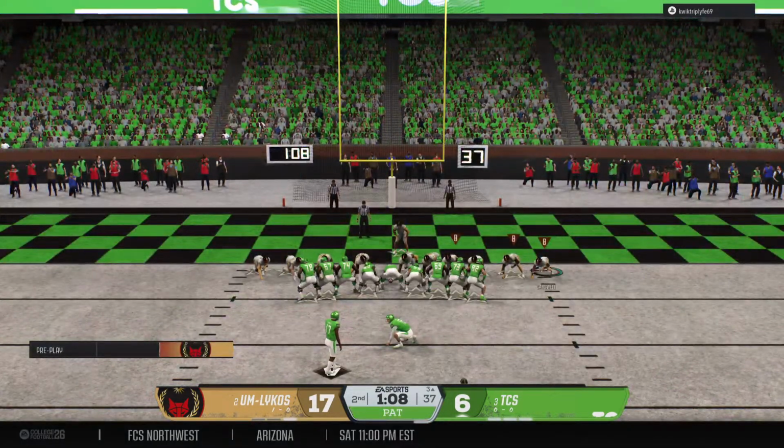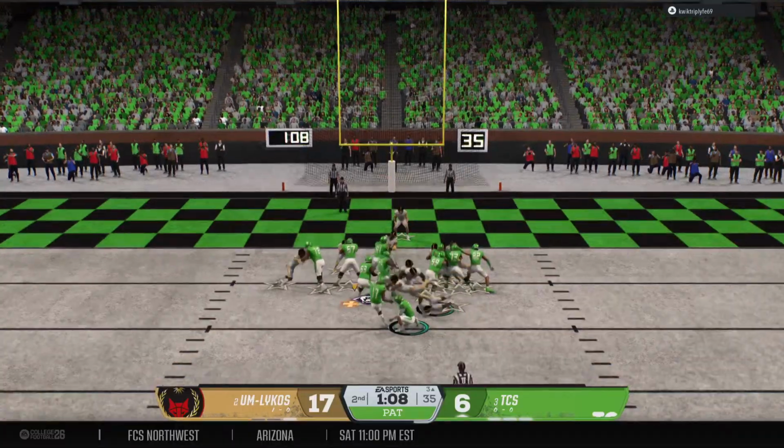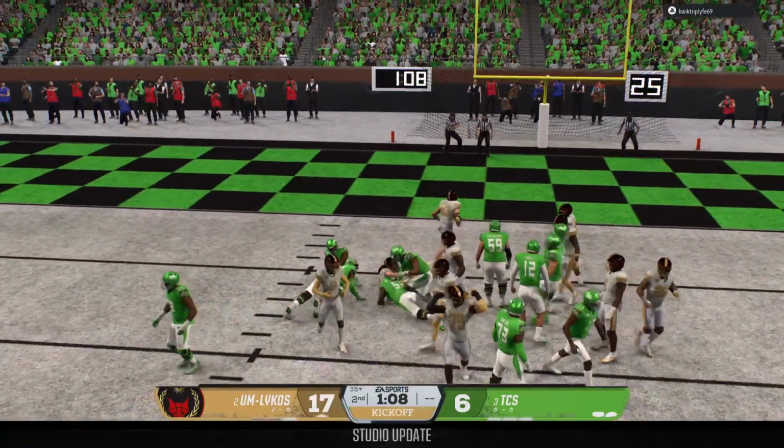Get him the ball. Chris, we're still early in this football game. We're in the second quarter. It's blocked. And they grab it. It's a live ball here.